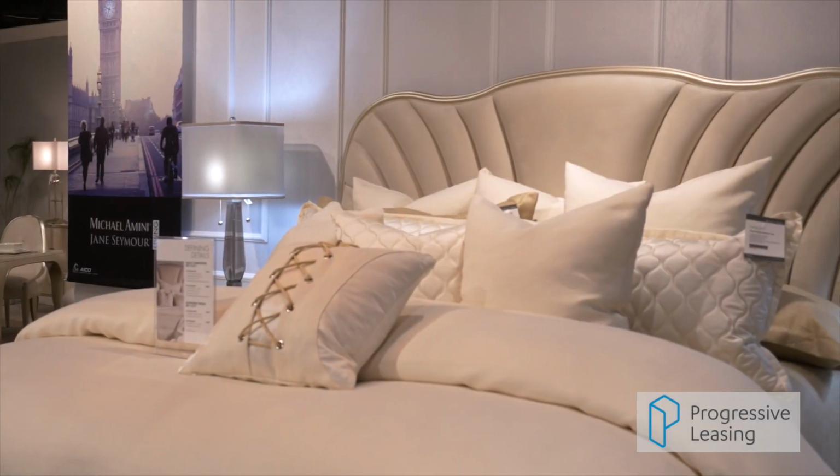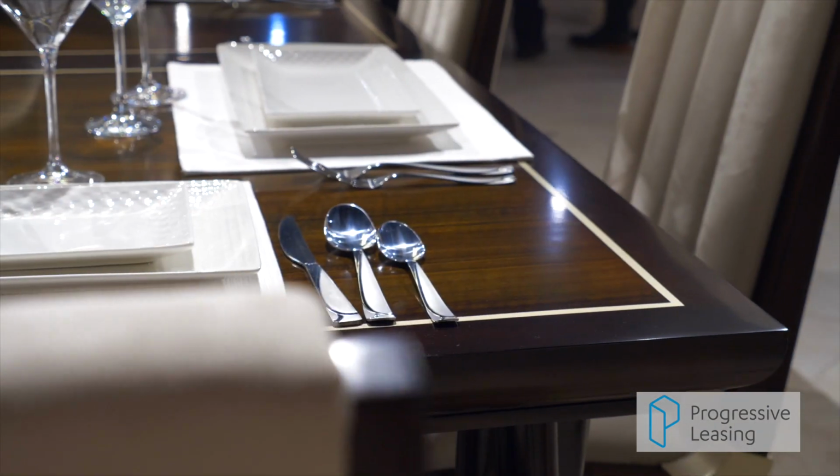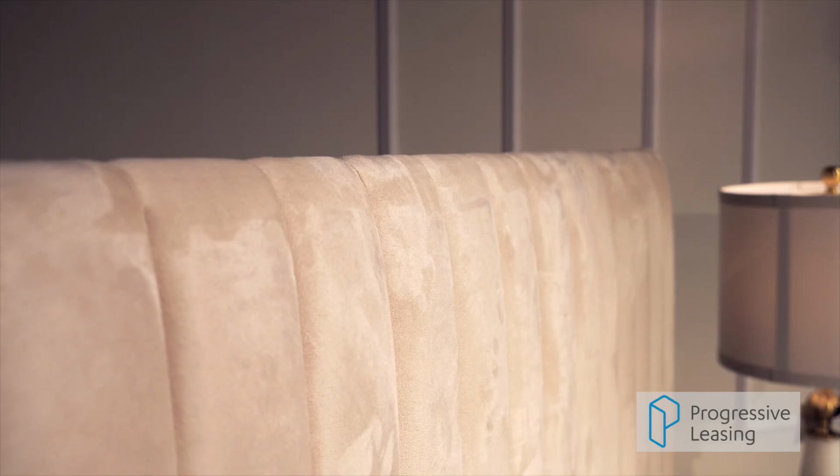What Michael's done so brilliantly is he's taken the old and the new, and it's modern at the same time as it's got a classic feel, a kind of a deco feel, but it's very much today. I think what's really exciting is that anyone who walks in here, whether it's a retailer or a customer, they go, this is my home.